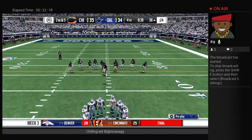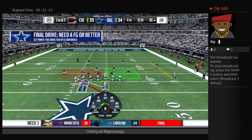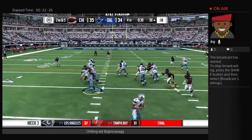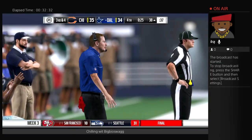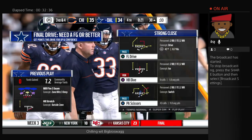See if they stay on the ground for 2nd down. Back to the ground, but here, McFadden. And he's going to be met at the line of scrimmage and taken down. No gain on the play that time, and they'll look to convert on what will be a 3rd and 4.